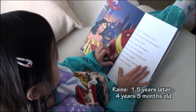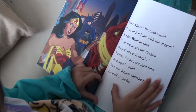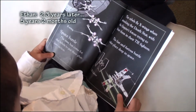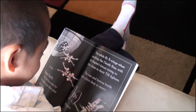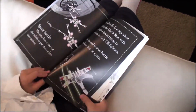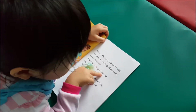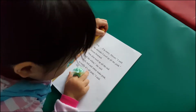Now what Batman asks, I can lick mine with a dragon. Wonder Woman said, I can try to get the dragon to reject the evil matter. Wonder Woman reached into the dragon's mind, then the dragon vanished in a puff of smoke. Space Battle, the time has come for the rebels to put their plan into action. The rebels fly X-Wings when attacking the Death Star with the Empire forces trying to blast them in their TIE fighters. The fast and furious battle takes place deep in space. I'm sorry, yes, I said, but the guy used up all the pink. As I found, we also used up all the red and white, she said. Well, red and white make pink. So really, it's all pink, I said.